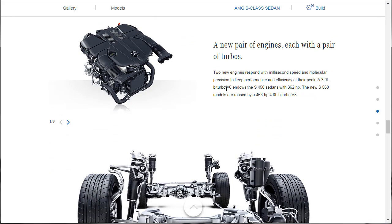So they have a 3-liter bi-turbo V6. That's 362 horsepower. I don't think so. The new S560, a little bit better at 463. I can live with that. It'd be nice if it was like 500, 490, somewhere up there. 463 is adequate because you know the torque is there, and Mercedes always delivers.